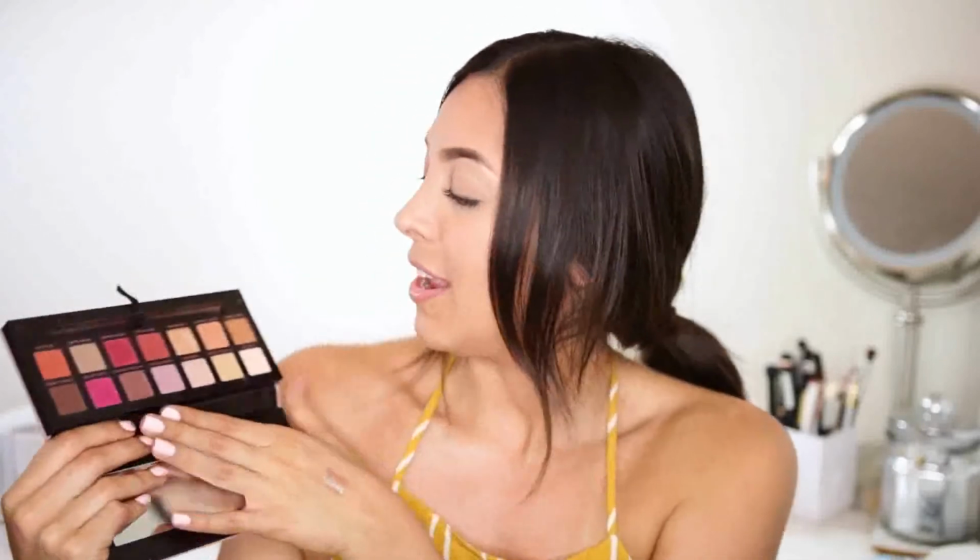I mean, you really can achieve so many different looks with this one, and I love that it has a black, a nice brown, so many transition shades, and just gorgeous shimmer shades. And this one we all know is such a cult favorite, and everybody loves this palette for a good reason.